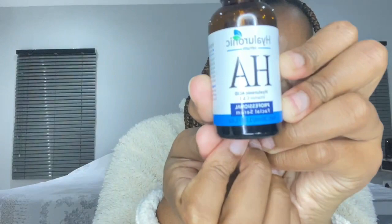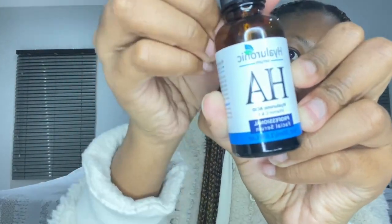And so far, because this hyaluronic serum also has vitamin C, oh, please don't look at my nails. The serum also has vitamin C and E, right? So because of that, while it's hydrating my skin, it's also brightening it. You see it? So yeah, I'm currently loving my skincare routine.